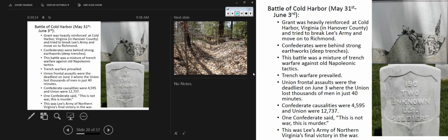The deadliest was on June 3rd. The estimate is somewhere between 4,000 to 7,000 Union men were killed within 40 minutes in these frontal assaults on June 3rd. Confederate casualties, less than 5,000. Union casualties, almost 13,000. One Confederate soldier said, "This is not war, this is murder."